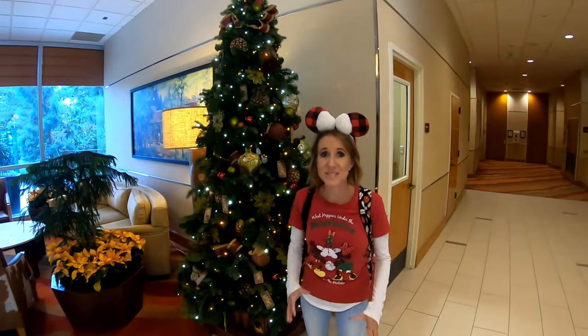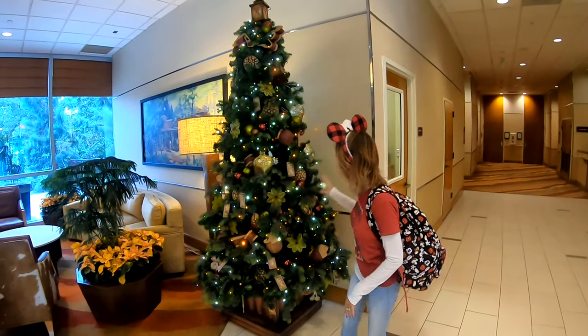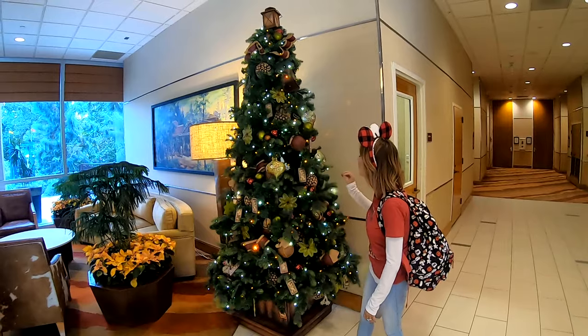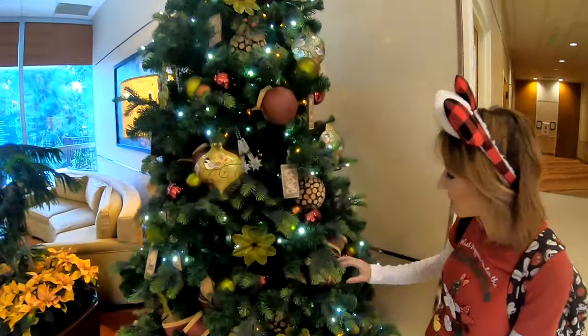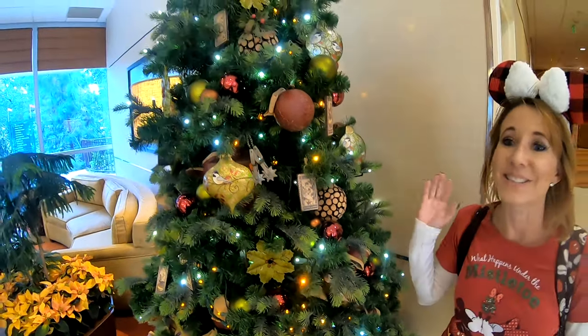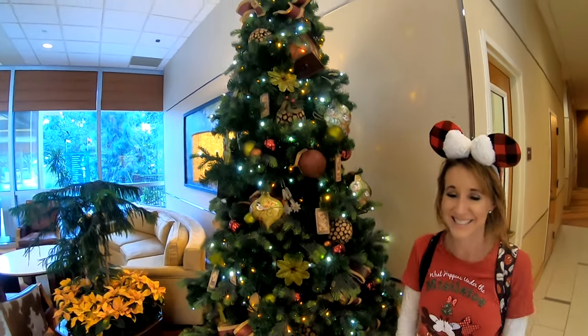Frontier Tower. So this is one of the towers that has rooms for the Disneyland Hotel. And I really love this tree. It is so beautiful, and it's just kind of woodsy looking, and I just love the look of it. The colors are really, really nice, so I had to stop by and at least show you this tree on our trip through the Disneyland Hotel.